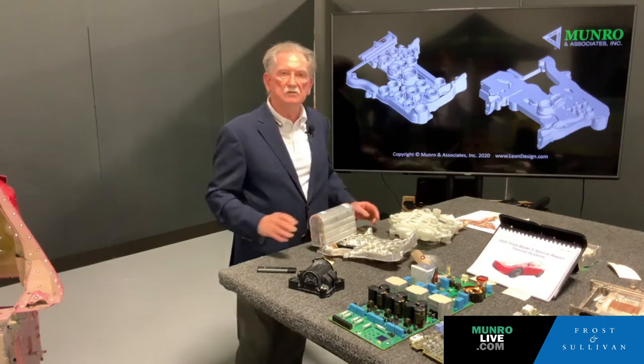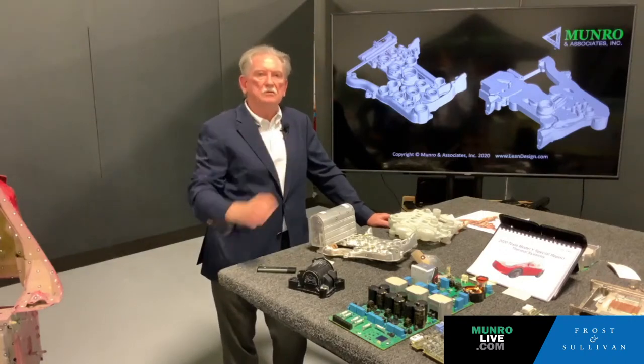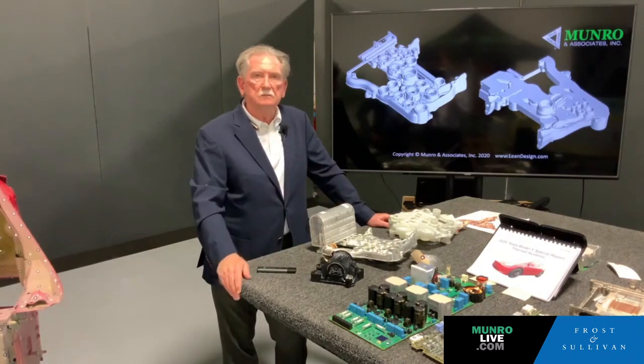If we look at a conventional car company, we're looking at dozens and dozens of pieces all over the different parts of the car to try and do what these three parts, or this subassembly, are going to be doing in one area inside the vehicle.